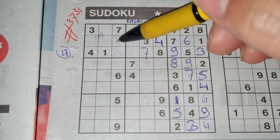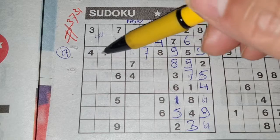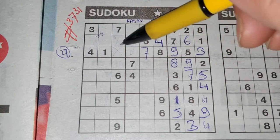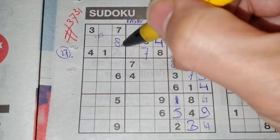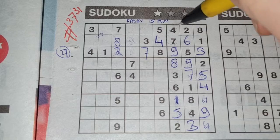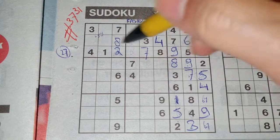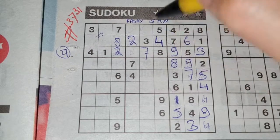So what are the other two numbers in this big square? Those missing numbers are the 2 and the 8. We see an 8 here, no 8 there. 8 should be here, and a 2 goes there. 2 in this row, 2 in the third row. So the row between, the second row, the only place for the 2 should be here.